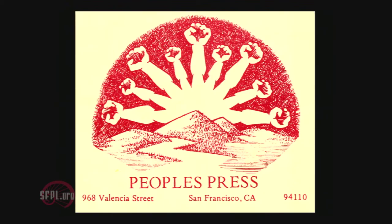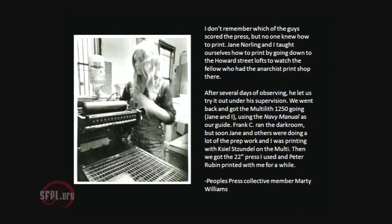So some of these shops, here's People's Press, great graphic. This is the modern version of the tyrant's foe, the people's friend. These were shops that were deliberately out there to serve the communities. Here's Jane, again, moved up from the Gestetner machine to a press.